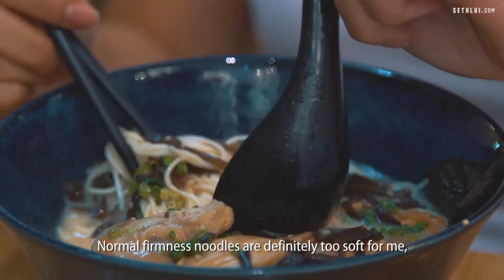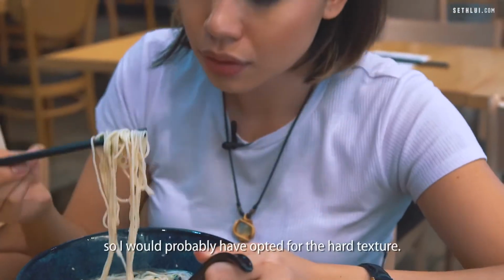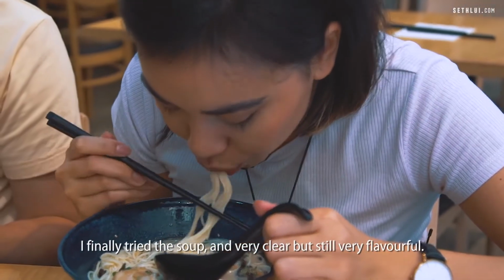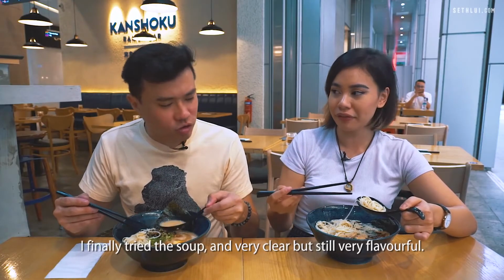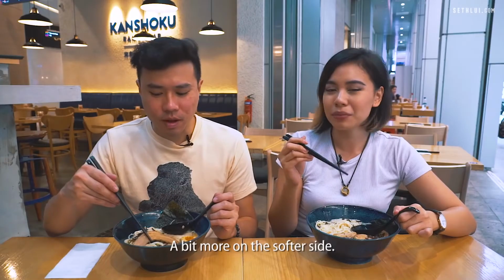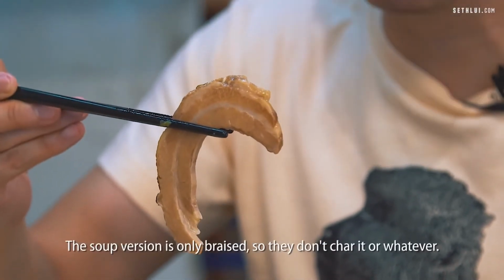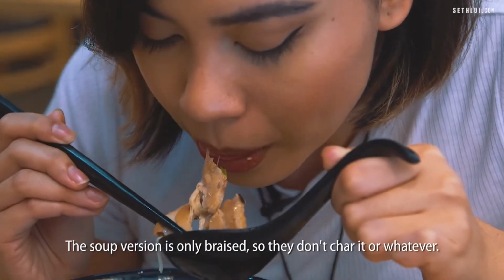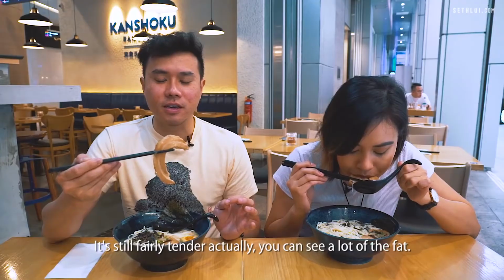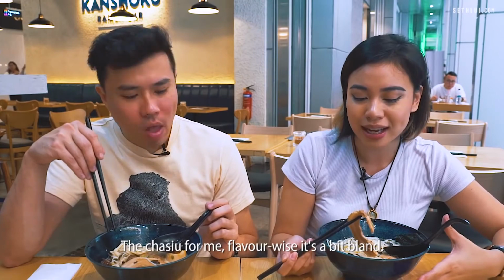Normal firmness noodle is definitely too soft for me, so I would probably have opted for like the hard texture. I finally tried the soup and very clear but still very flavorful. The noodles are not as bouncy as I would like them to be. A bit more on the softer side. It still tastes good. This is the pork char siu. The soup version is only braised, so they don't char it or whatever. It's still fairly tender actually. You can see a lot of like the fat. But the char siu for me, flavor-wise, it's a bit bland.